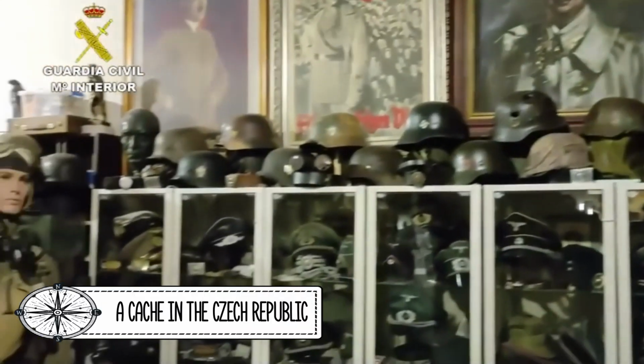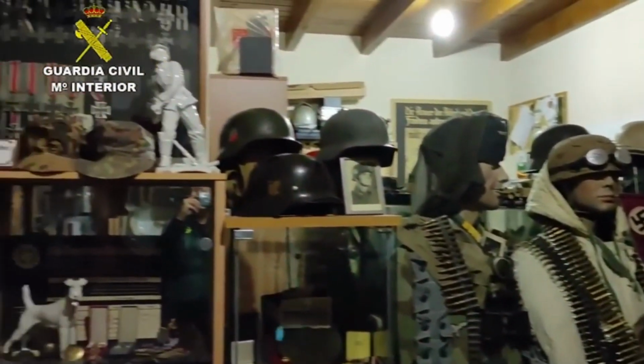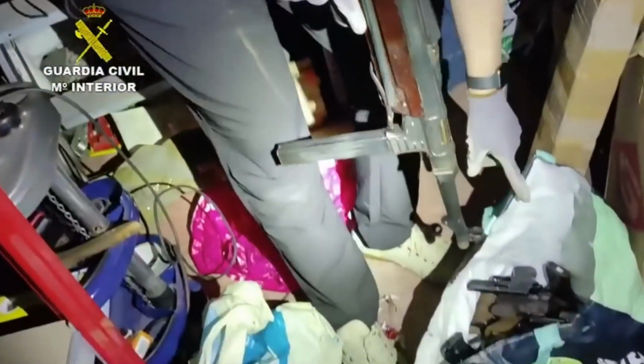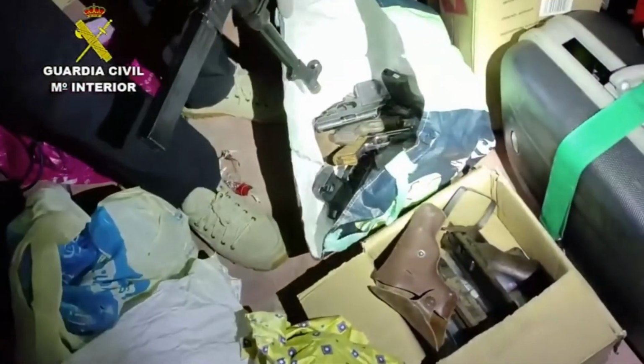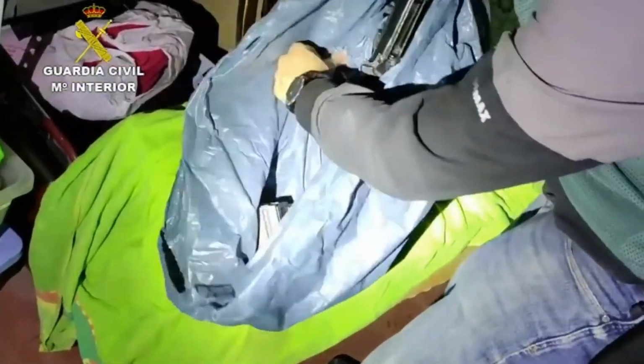A cache in Spain. Spanish police raided arms dealers on the Costa del Sol and discovered a large cache of weapons and much Nazi memorabilia. The leaders of the gang, 2 Germans and a Briton, were arrested.